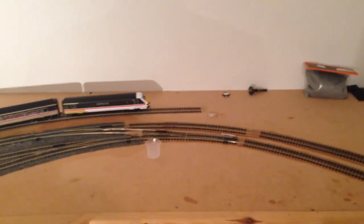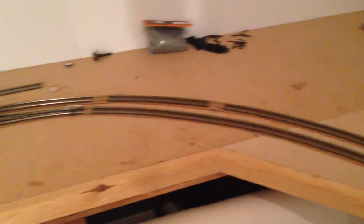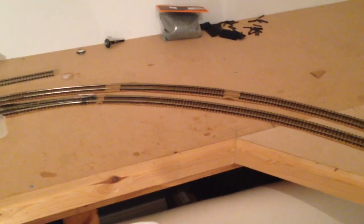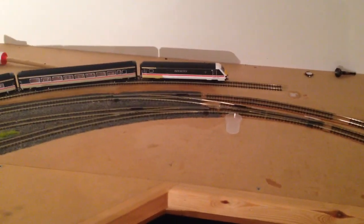Okay, so now if we move on from the extension to this section of the layout, I haven't really cracked on with much ballasting in this area because I've been finalising all the track work. As we can see, it's still not quite finished, but it will soon get there. But I've ballasted all the way up till the first junction, and that'll be alright for now, I suppose.